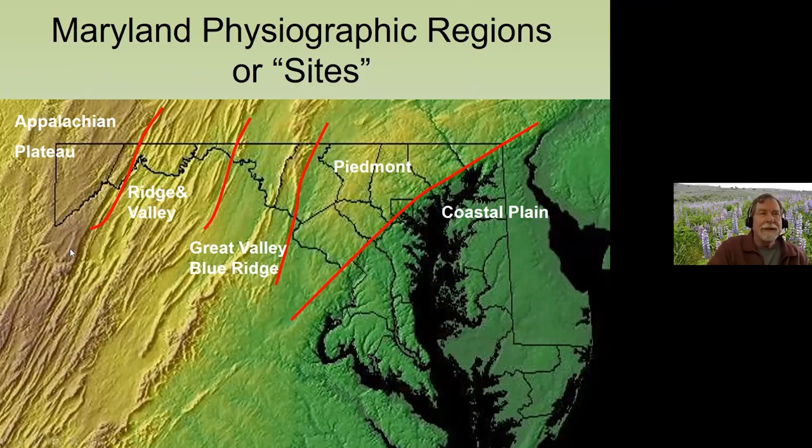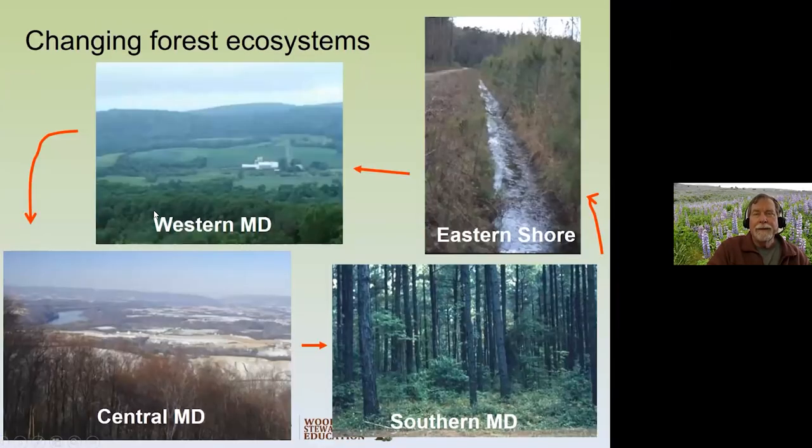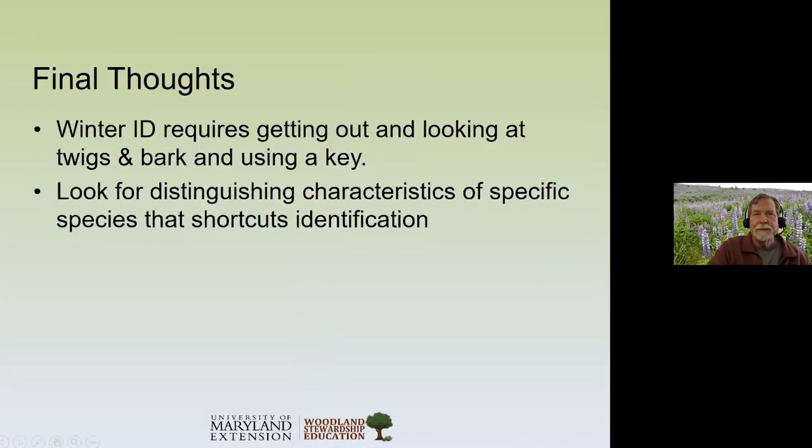up into the higher elevations of the Allegheny Plateau, certain types of forests exist in each of those areas. Up in Garrett County, you're going to find more black cherry, northern red oak, and sugar maple. You contrast that with the Eastern Shore and Southern Maryland, where warmer temperatures and higher water tables are more conducive to growing your loblolly pine forest, sweet gum, things like that. So just be cognizant of this idea of site. I just want to make that clear.